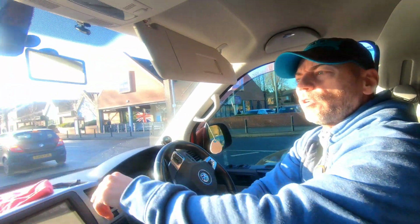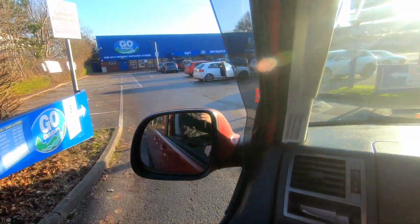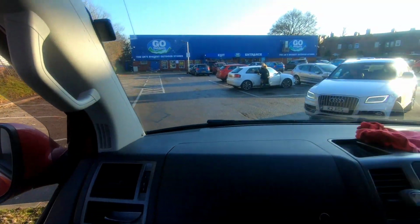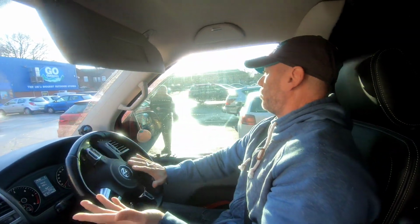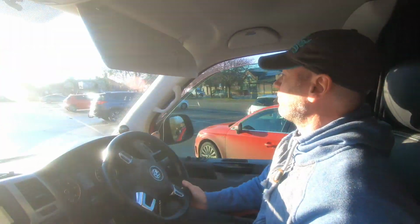If you have a look around here, you can see there's a bit of a barrier here, but that's not a problem to get your van in. So right, as you can see, the car park's semi-busy, but parking is the main issue that everyone's going to have owning a van. So let's park up and see if it's easy.